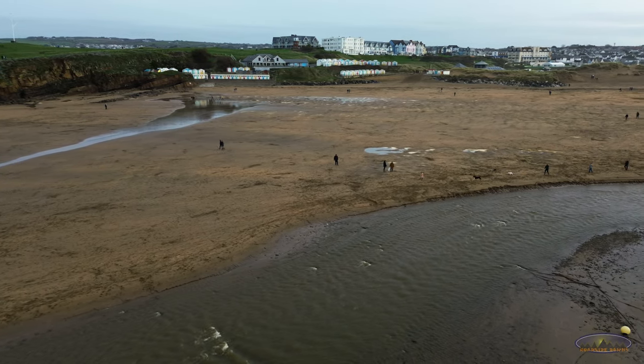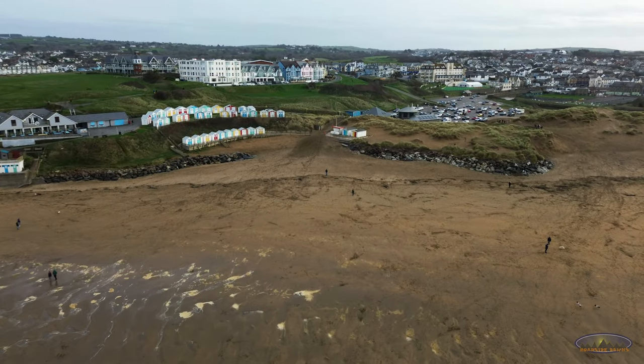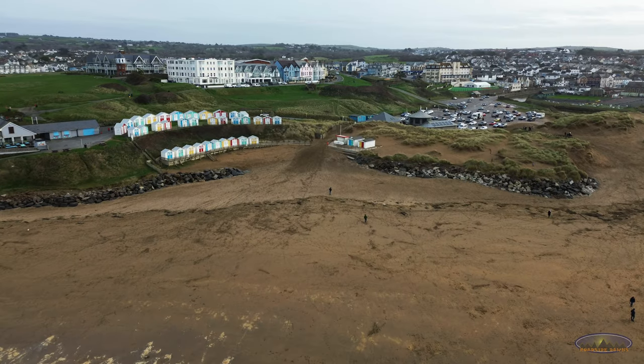Join us as we explore outdoor attractions, historic buildings, and, of course, take a leisurely stroll down Bude's High Street, home to a variety of local shops.